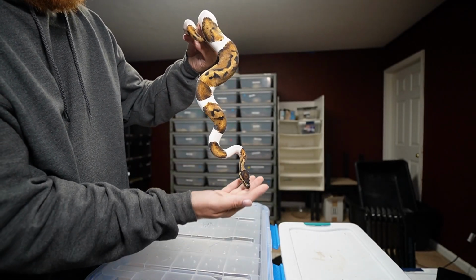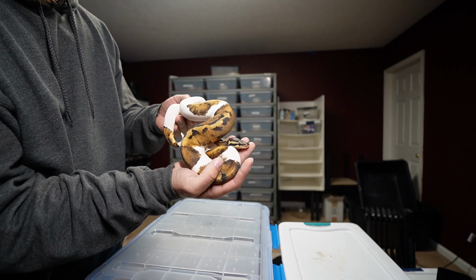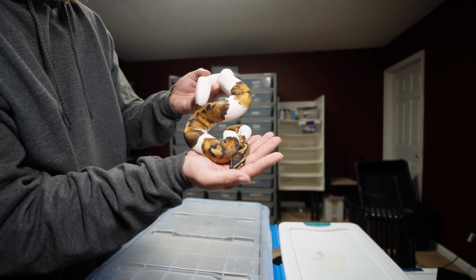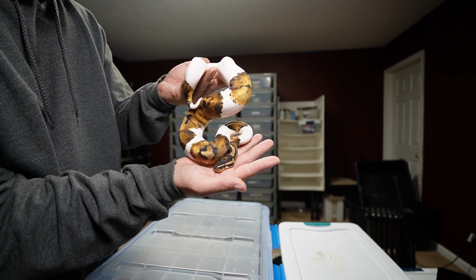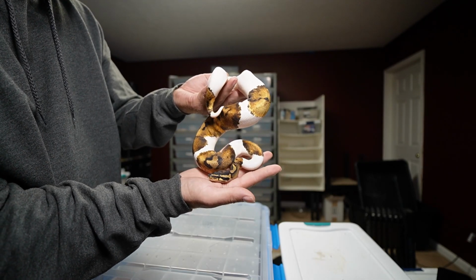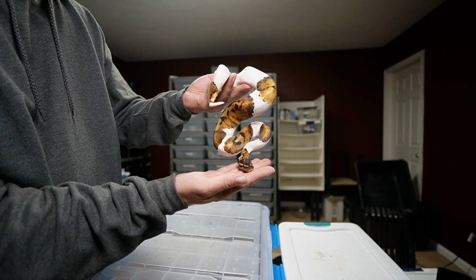And Mahoganys, shockingly, I really don't see them too much on Morph Market. But I'm seeing that the pricing on them has gone down. Maybe more people will be more interested in them now that they're not very, very expensive. But very happy that he's doing well. He's a year old, and it's about 450-ish grams.